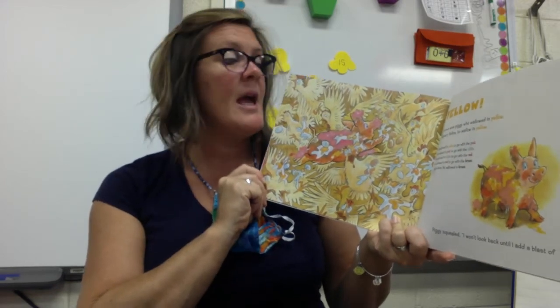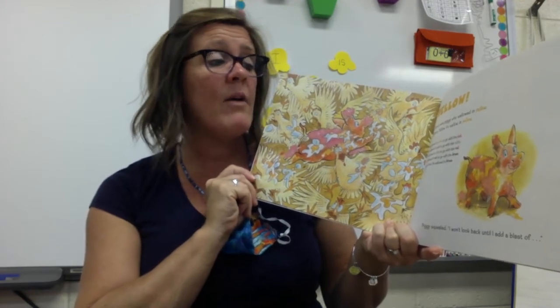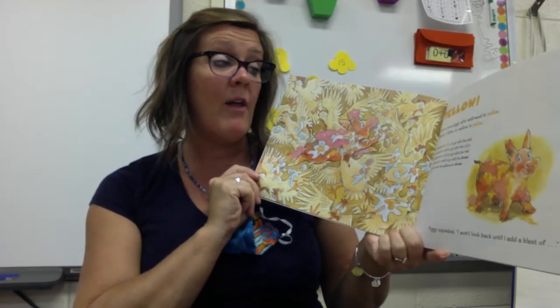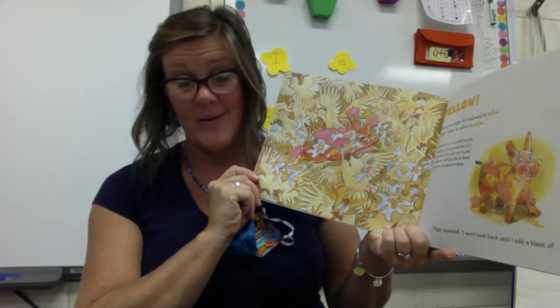I know a wee piggy who wallowed in yellow. Slippery fellow to wallow in yellow. He wallowed in yellow to go with the pink. He wallowed in pink to go with the white. He wallowed in white to go with the red. He wallowed in red to go with the brown. Upside down, he wallowed in brown.